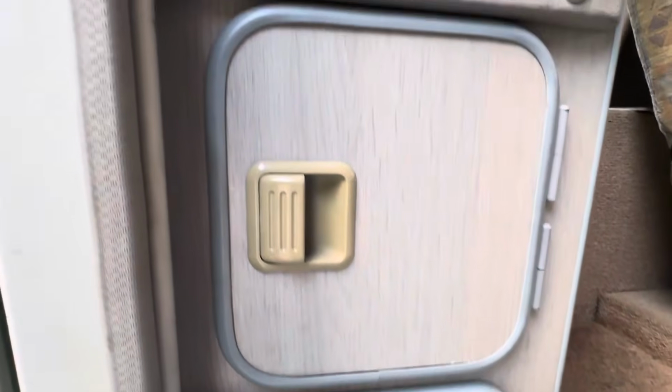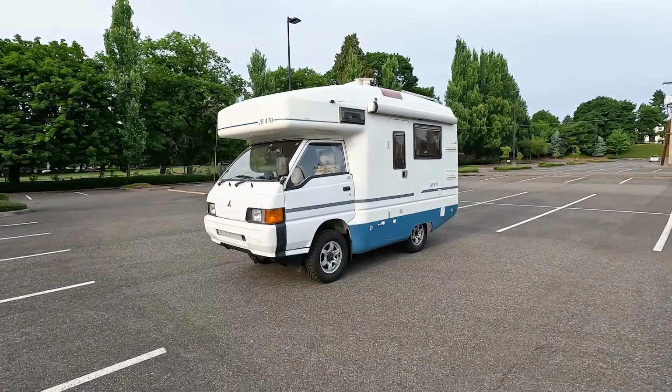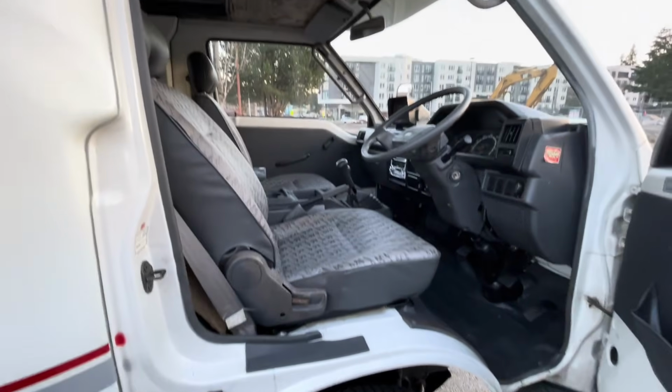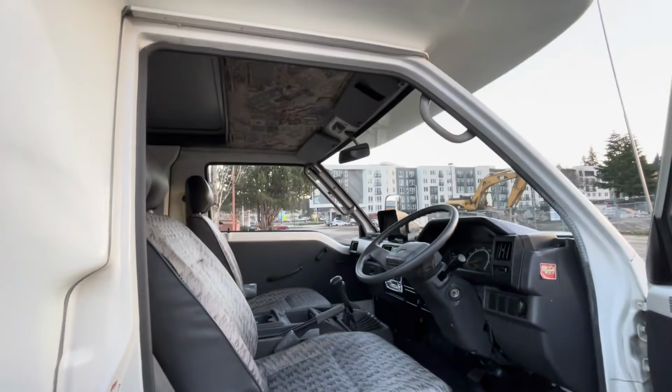Age is the biggest drawback. Every JB470 is nearly 3 decades old, parts can be difficult to find, and its right-hand drive cab and modest cruising speed require some adjustment.